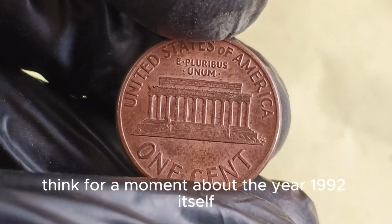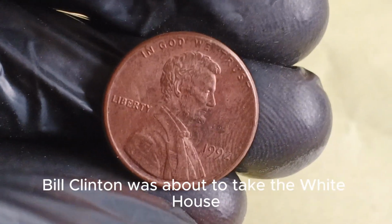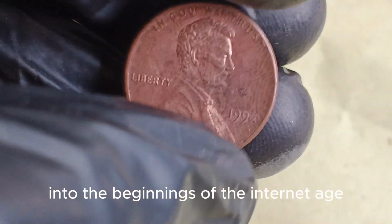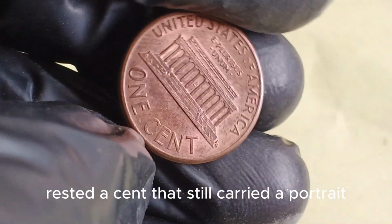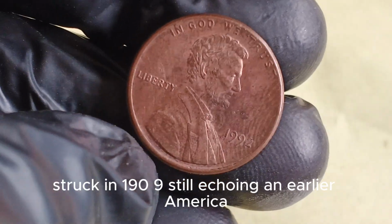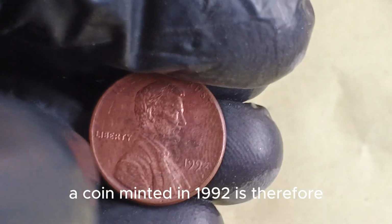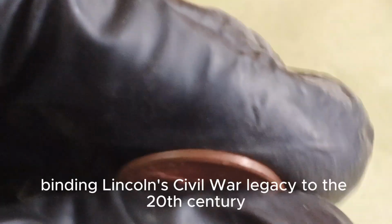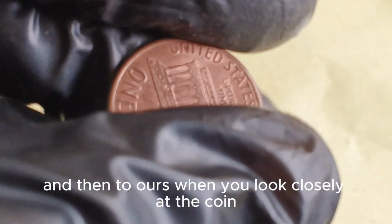Think for a moment about the year 1992 itself. Bill Clinton was about to take the White House. Technology was shifting from bulky home computers into the beginnings of the Internet age, and yet in the hand of every citizen rested a cent that still carried a portrait struck in 1909, still echoing an earlier America. A coin minted in 1992 is therefore not just a piece of change, but a link across eras, binding Lincoln's Civil War legacy to the 20th century and then to ours.